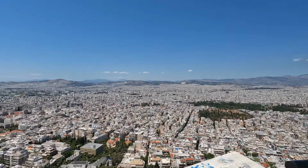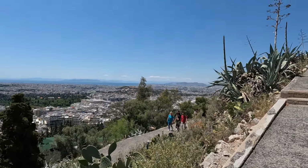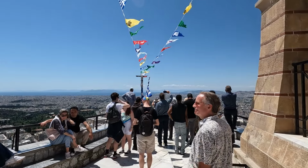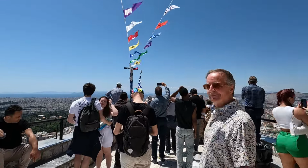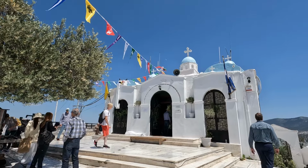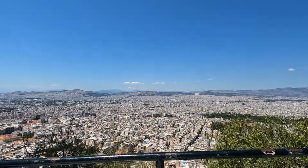Another lookout point with a spectacular view is atop Mount Lycabettus. The hike is about 30 minutes and fairly steep, but it's worth the effort to reach the highest point in central Athens. Up here, there's this quaint little church of St. George of Lycabettus, and of course, some stunning bird's-eye views across the city.